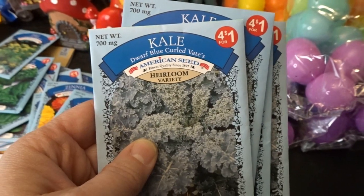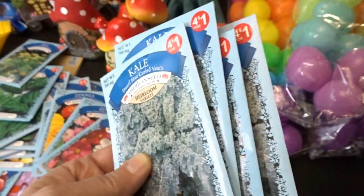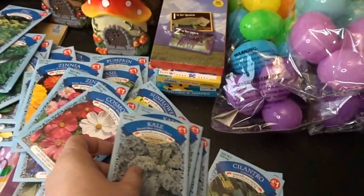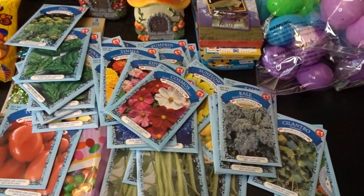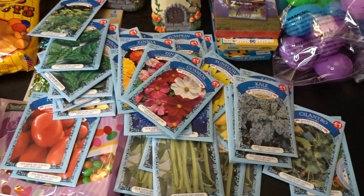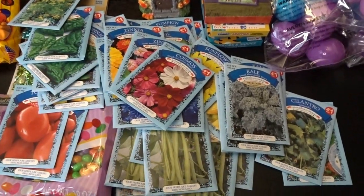And then another of my main garden favorites is my kale. The dwarf blue kale is what I grow, and so I found 4 packets of that, so we'll get that planted as well. So I'm really super excited about the summer garden season just around the corner, and I'm really, really excited to try out the Dollar Tree seeds this year. And again, I'll have to let you know how those work out.